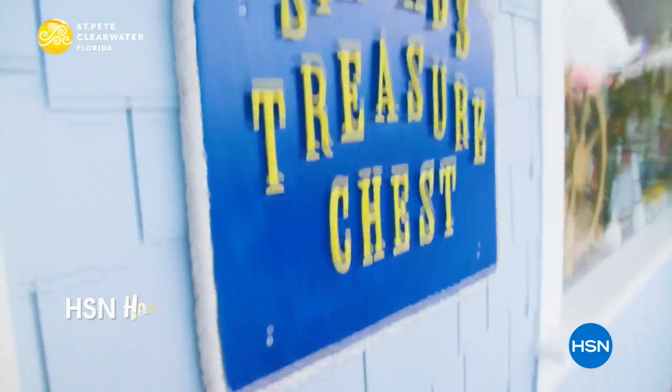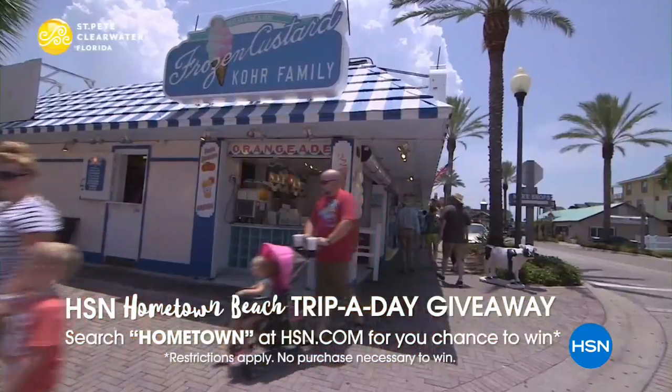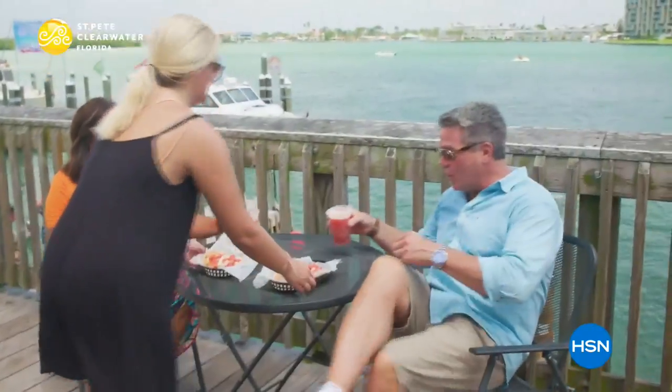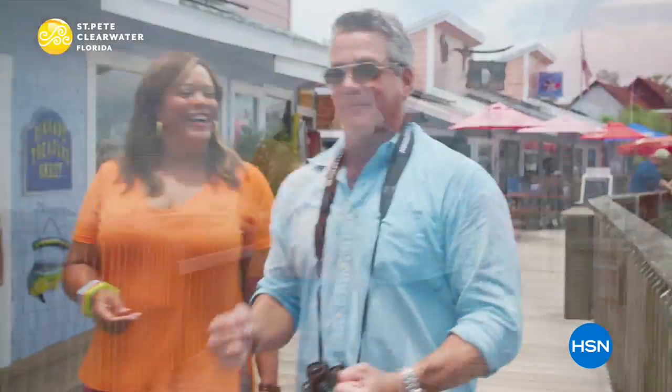Debbie, this whole area around the boardwalk is packed with over 100 shops, restaurants, and tons of fun for adults and kids. You can rent wave runners, take a dolphin tour, or you can have a bite right here. You want me to show you? Yes, it's paradise. All right, man. John's Pass, here we come.